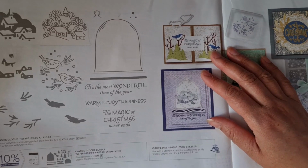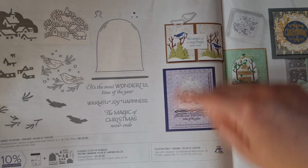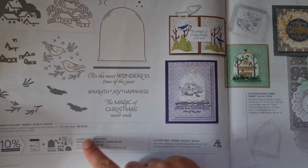Okay, now here's the classic Cloche bundle. So this is what I was talking about with that Cloche element. So you've got the dies that will cut it out automatically for you.